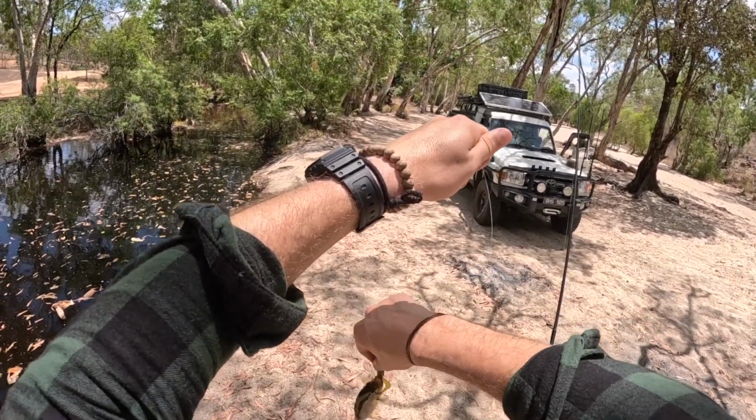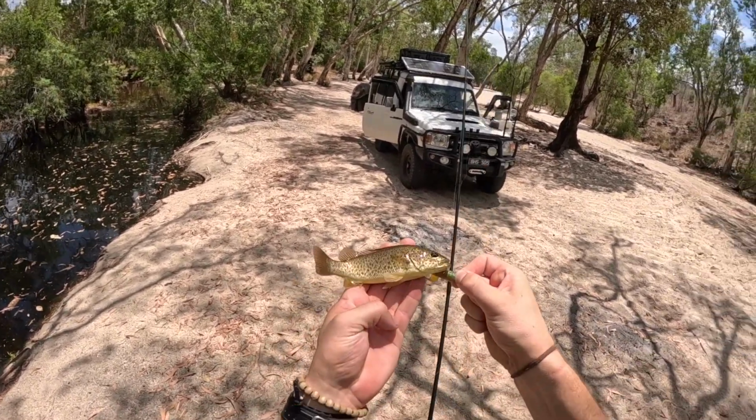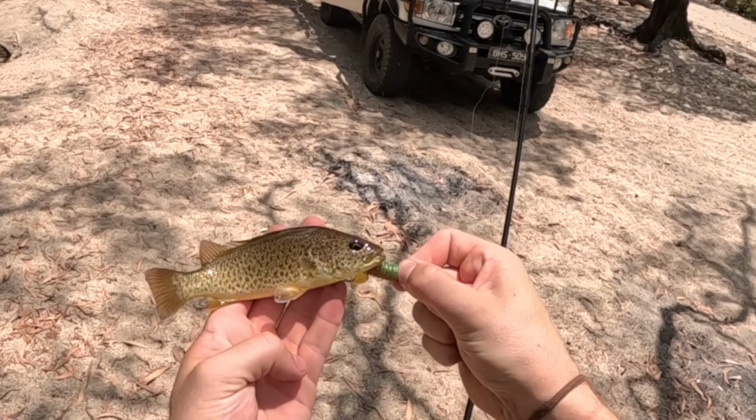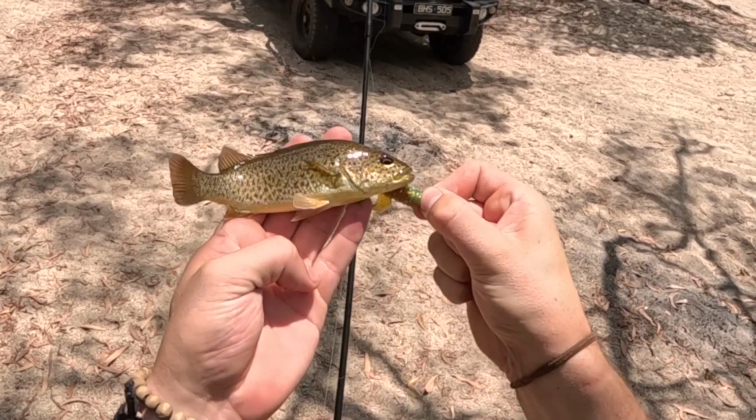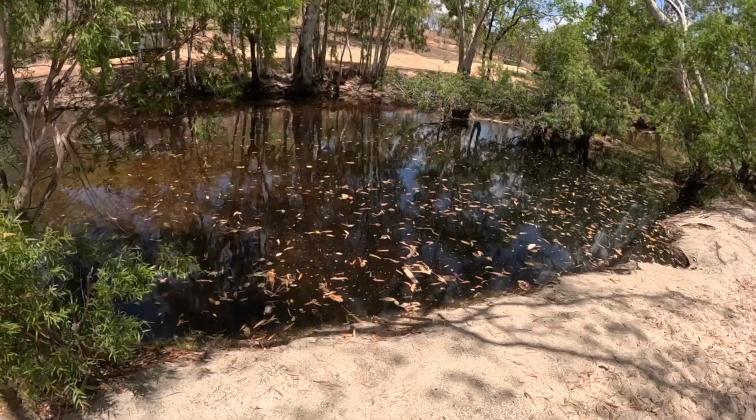Easy, buddy. Wow. What a pretty little fish. Just gently unhook him there. Hooks out. What an awesome little fish. How cool was that, Treach?